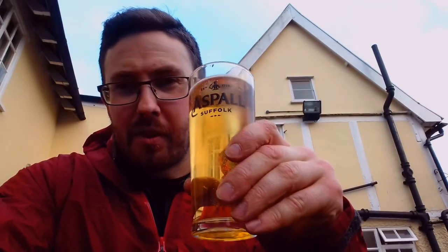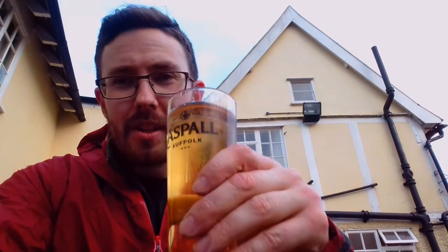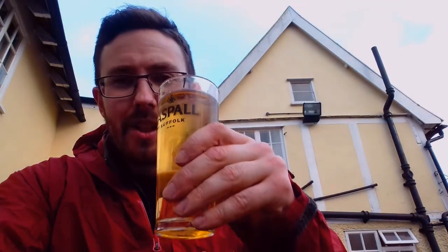And I bet you thought I'd forgotten about the cider, eh? Half an Aspall, 190 in the Queen's Head in the village.